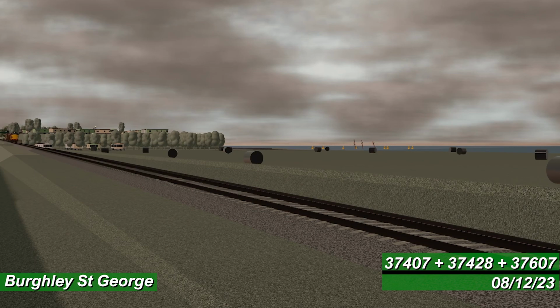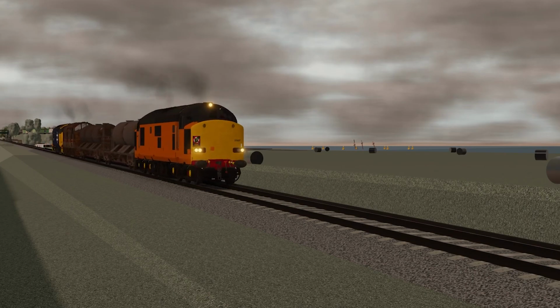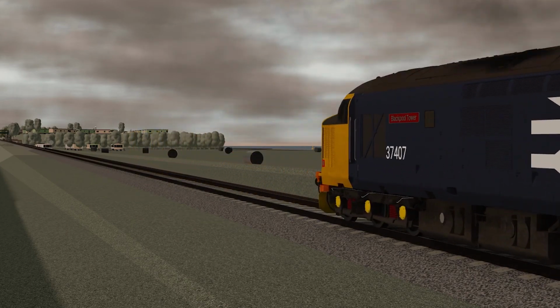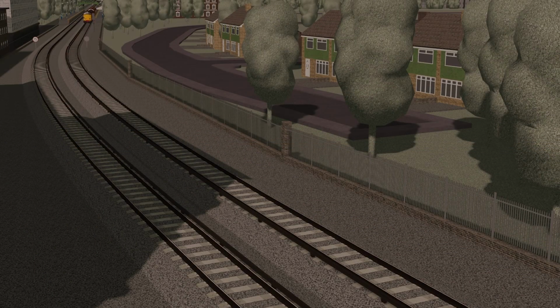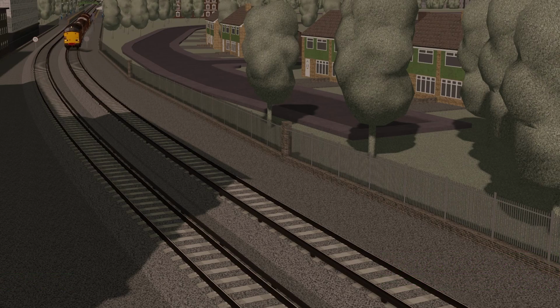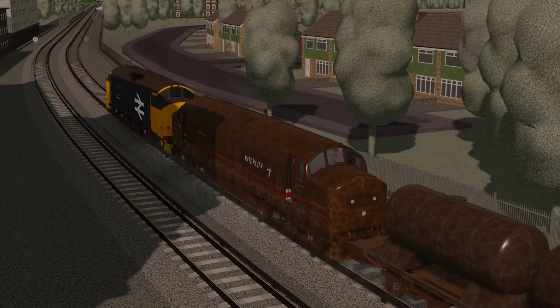Seen at Burley St George is 37607 leading the train back down from Seaforth, now on its way back to Giles Mount. You can hardly tell that 3748 carries intercity.